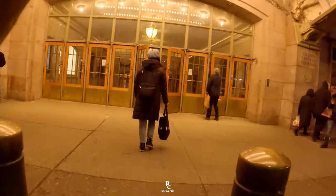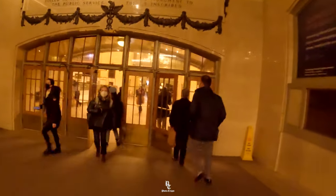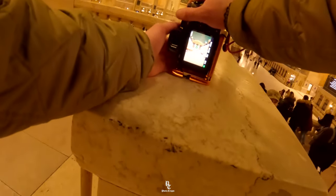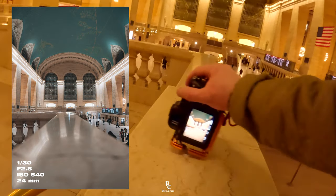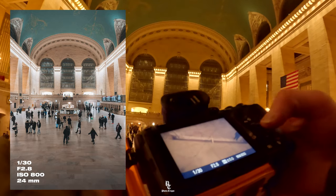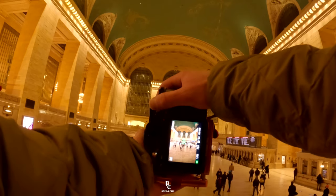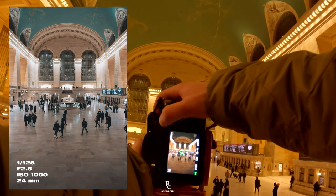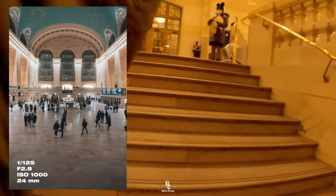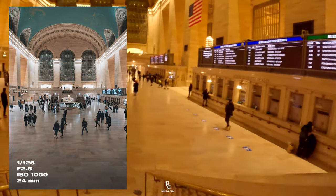Those are a little underexposed, but I'm just gonna bring them up in post because I don't really need to deal with losing some speed with my shutter.